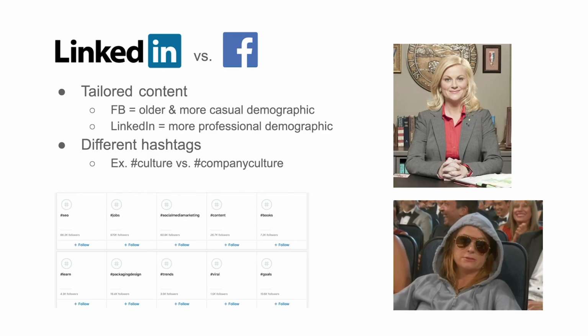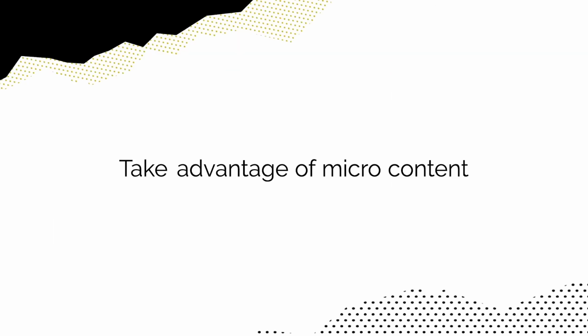LinkedIn's algorithm prefers longer comments than shorter ones. Make sure your content is tailored to LinkedIn as opposed to other platforms like Facebook. LinkedIn is a more professional demographic, and Facebook has an older, more casual demographic. Certain types of content will resonate differently with your audiences on these platforms. Be sure to consider this when it comes to your LinkedIn hashtag strategy. On Facebook, for example, you might want to just use #culture, whereas on LinkedIn, you could use a more targeted hashtag like #companyculture.